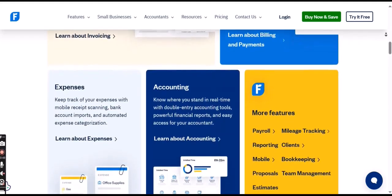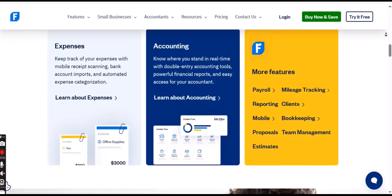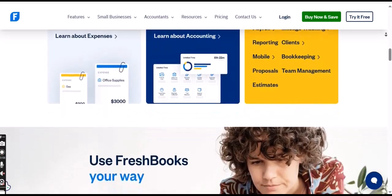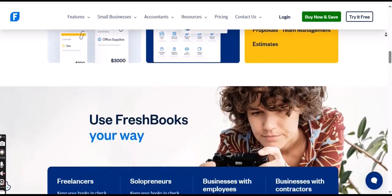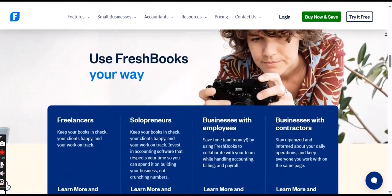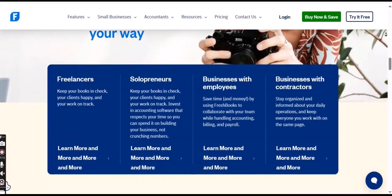FreshBooks, born from the invoice. It's important to understand FreshBooks' history. Unlike some accounting software that started as broad bookkeeping platforms and later added invoicing, FreshBooks actually began as an invoicing solution. This heritage is deeply embedded in its design and functionality, making its invoicing tools incredibly intuitive and robust, especially for service-based businesses, freelancers, and small teams.